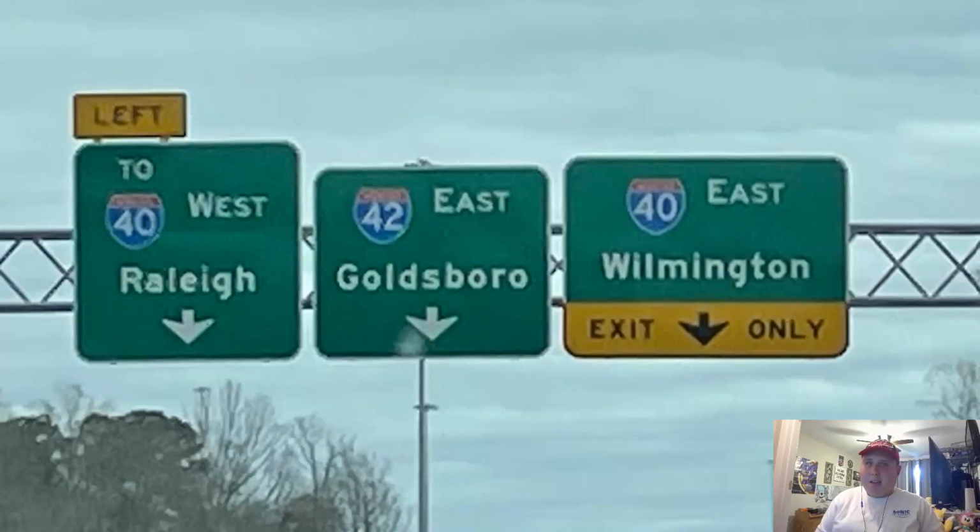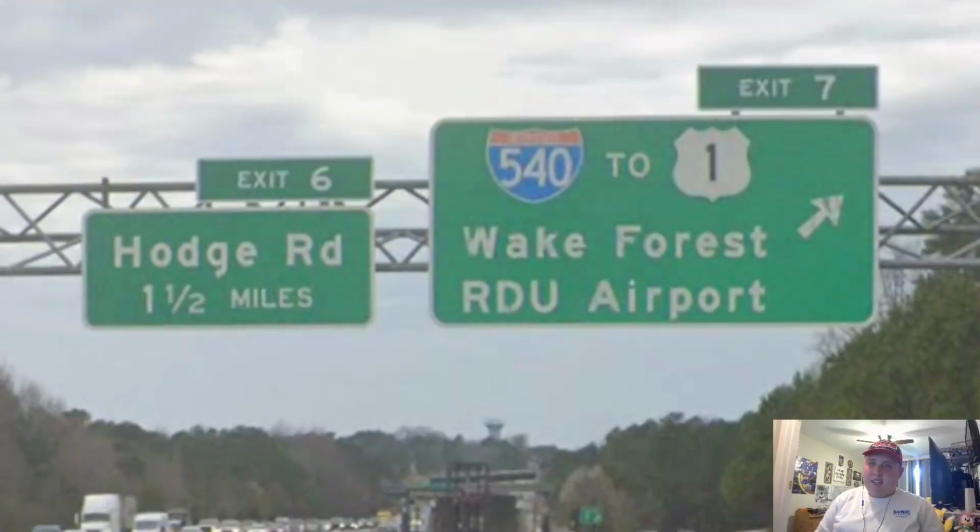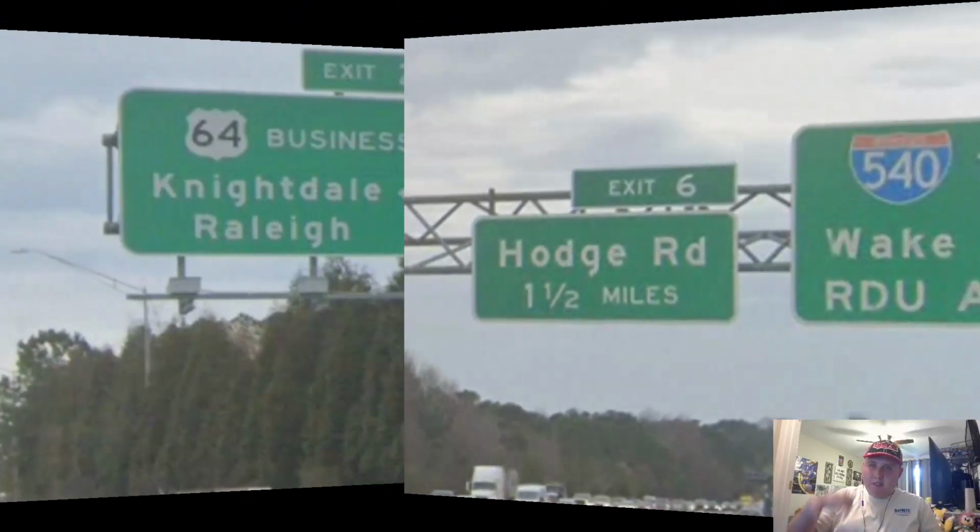Now we're going to be skipping back up to Interstate 87 to do the rest of 540. And here on Interstate 87 itself, we navigate Interstate 540 to US 1, being signed for both Wake Forest and the airport, which are good choices.